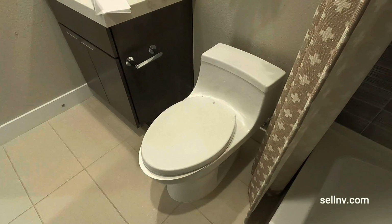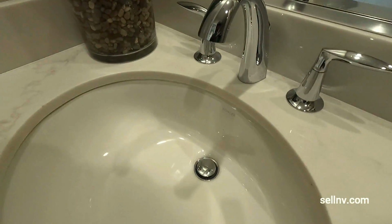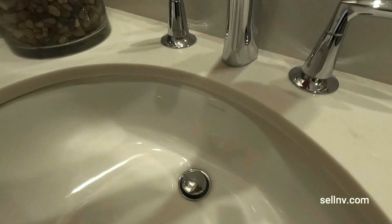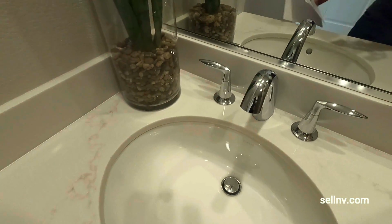We have an upgraded toilet. And is the water on in this one? I don't think it's on. No, we have this nice Kohler brand sink.